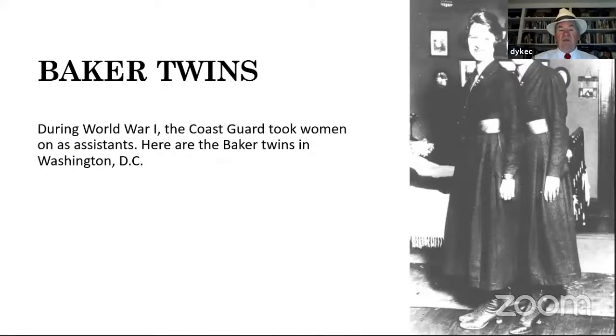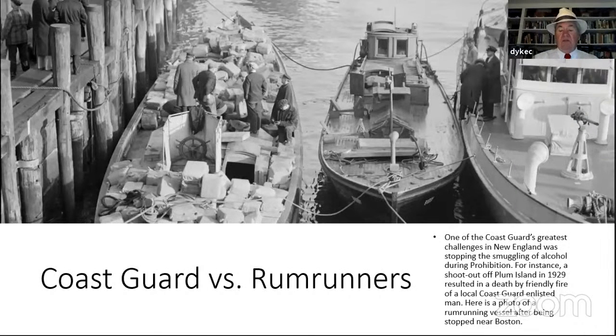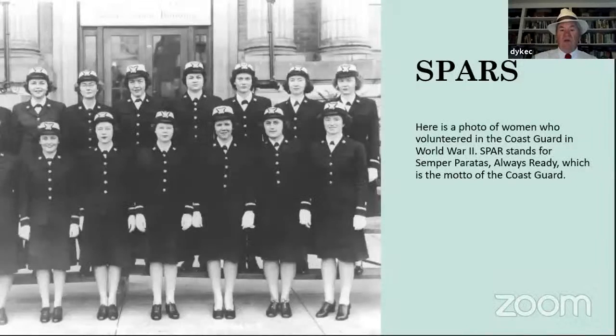Women entered the Coast Guard in about 1918. Here is a photo of the Baker twins, they're twin sisters, and they started as assistants in Washington, D.C. in 1918. The Coast Guard was involved in a lot of activity during Prohibition. From 1920 to 1933, when Prohibition existed, they went up and down the New England coast and tried to stop smugglers and did a successful job. And here is a photo. You can see cases of rum on the left and a vessel that was pulled over and brought to Boston Harbor by the Coast Guard.